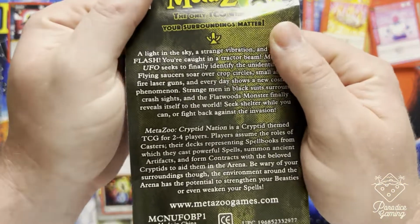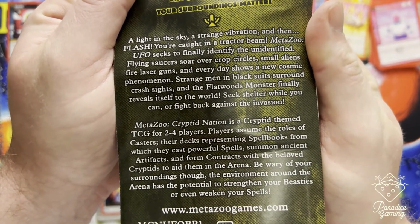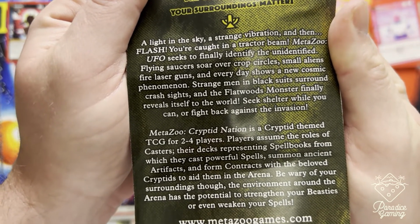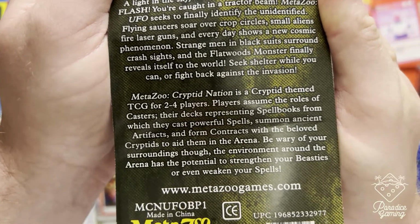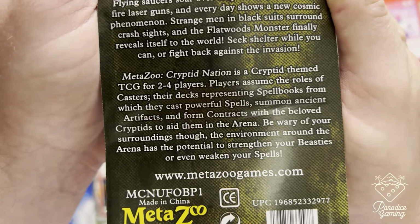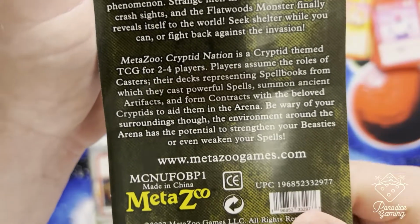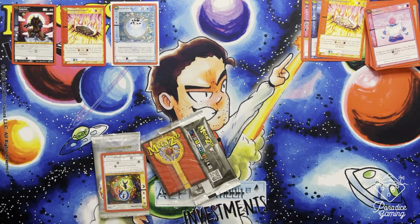Let's read this real quick. A light in the sky, a strange vibration, and then flash, you're caught up in a tractor beam. MetaZoo UFO seeks to finally identify them, the unidentified. Flying saucers soar over crop circles. Small aliens fire laser guns. And every day shows a new cosmic phenomenon. Strange men in black suits surround crash sites, and the Flatwoods monster finally reveals itself to the world. Seek shelter while you can, or fight back against the invasion. Awesome, dude. Killing it, man. Even the little story there on the back.